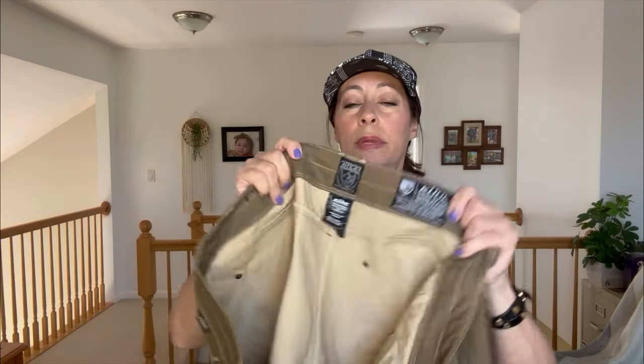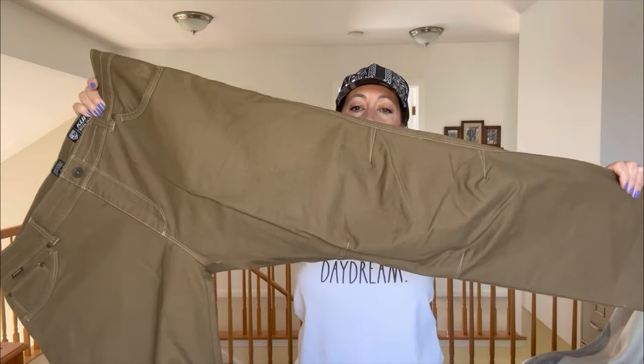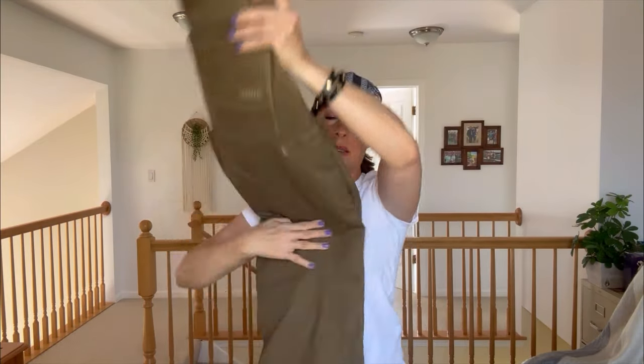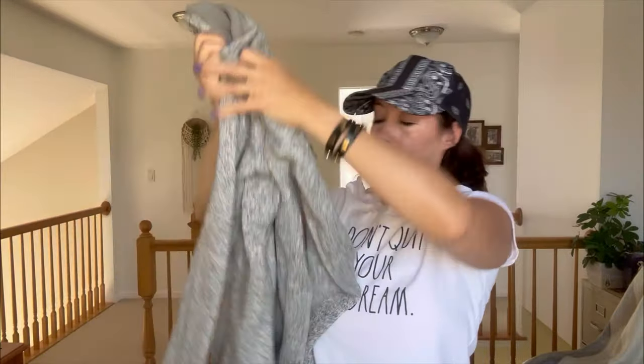All right, next I picked up these men's size 38 by 32 cool outdoor pants in a brownish color, excellent condition, and hoping to sell these upwards of $50. Then I picked up this Patagonia size medium. I think this is called the Better Sweater, and it is a quarter zip. So happy to have picked this up.